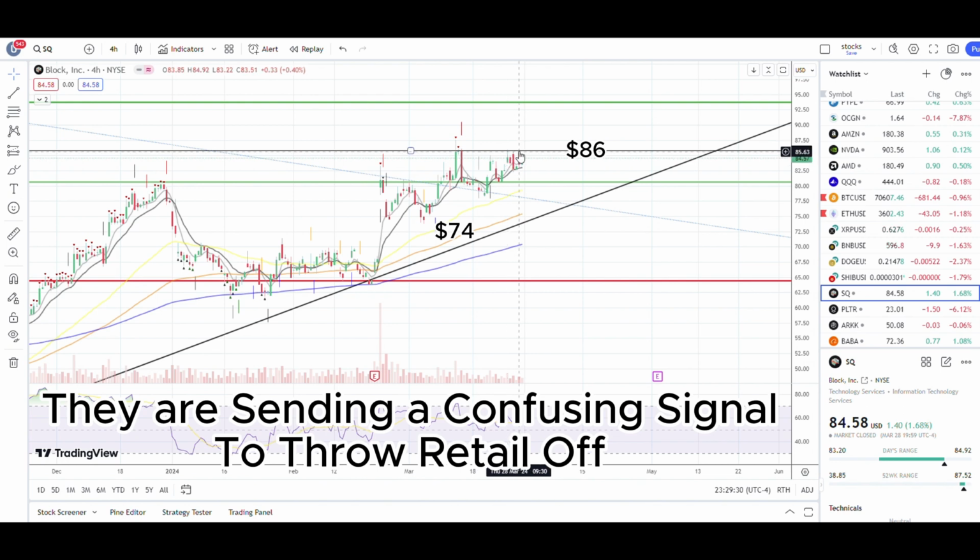But what is going to be important is whether we are going to hold this 0.382. Even though they have thrown out a bearish signal exactly at this level of around 85 to 86, overall things are still looking bullish for Square stock. As long as we support this 0.382 area, which is sitting at around exactly $80, if you do not see a close below this, then I think we are still looking pretty good. So this is the 4-hourly chart.